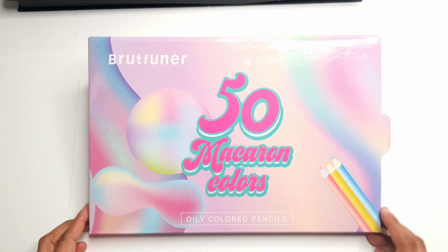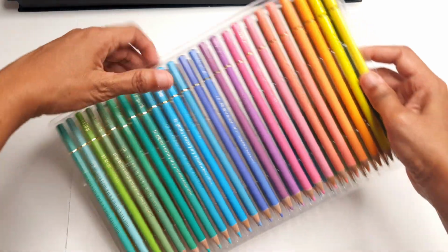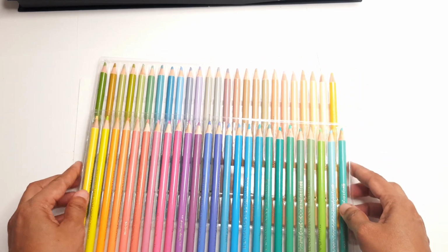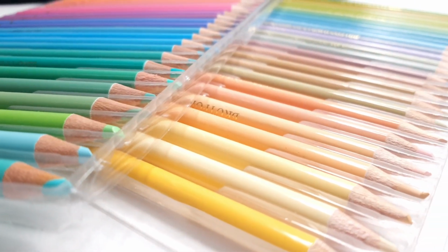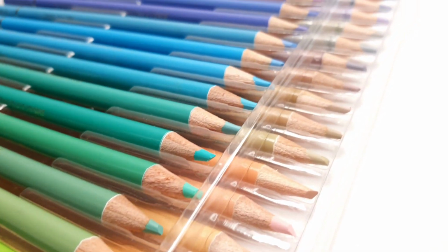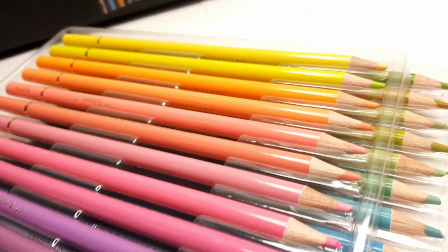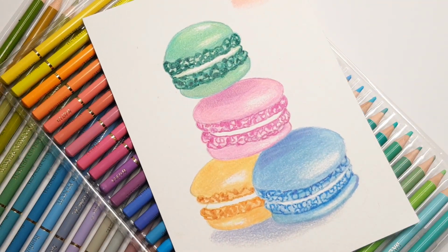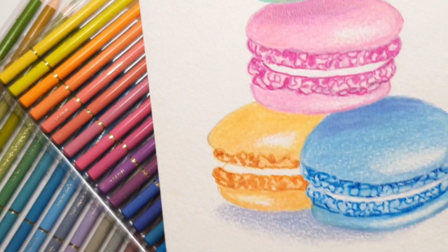To the next one, we have this beautiful range of macaron colored pencils. And let's take a moment to appreciate just how beautiful these colors are. Such a wonderful range of colors. I guess I bought this just because it's very beautiful, but I haven't really used these pencils that much. I think this is the only painting I have done so far using these macaron colors.